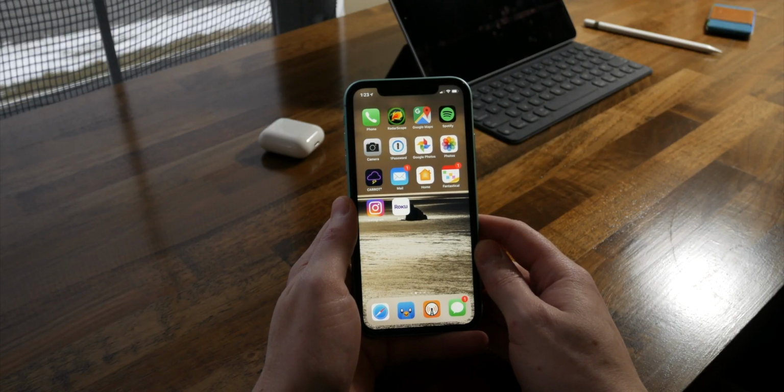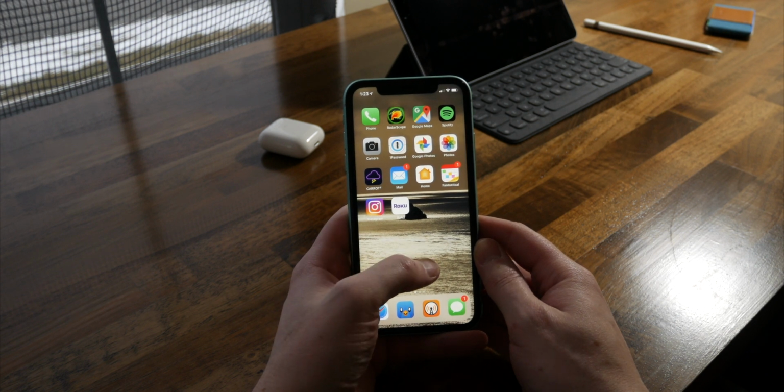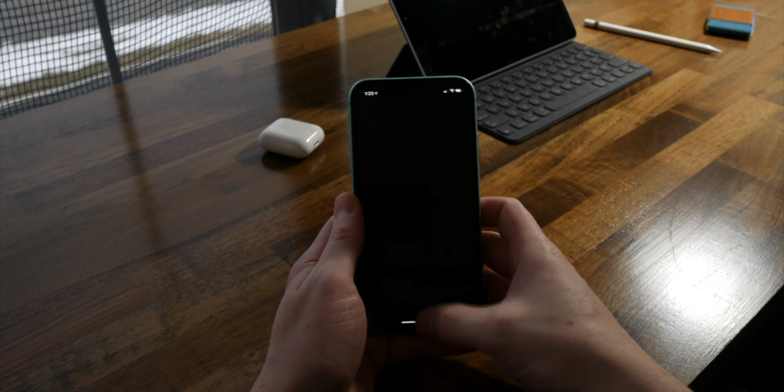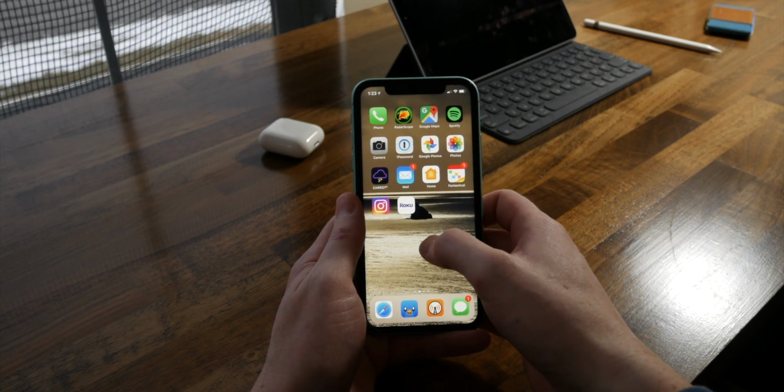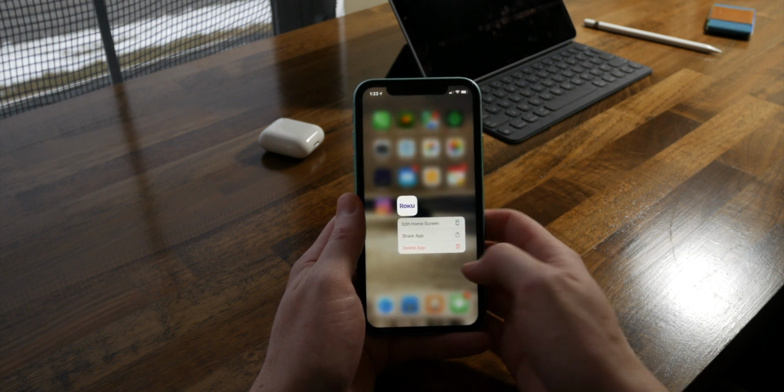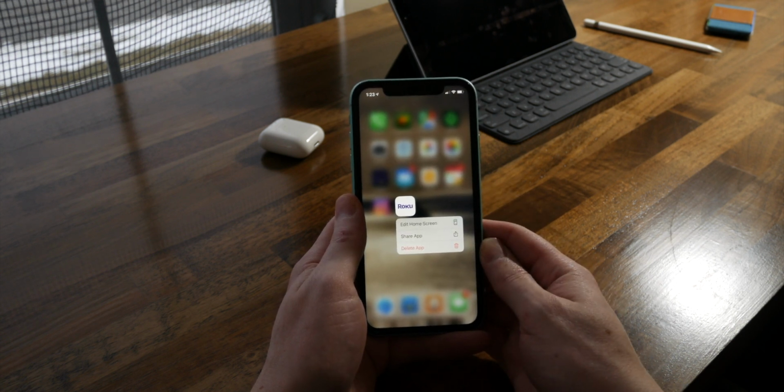Second is a new long press menu. Now that Apple has moved away from 3D Touch, they had to figure out a way to incorporate the menu for when you would force press on an app. So how they did that is with a tap and hold. So if you tap and hold on an app, it'll bring up this new long press menu.